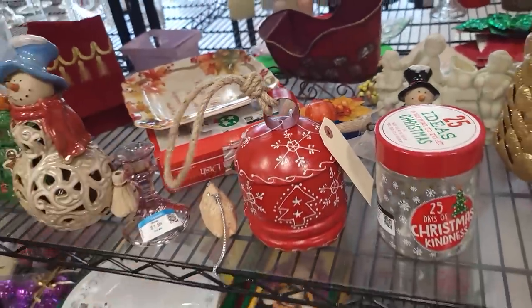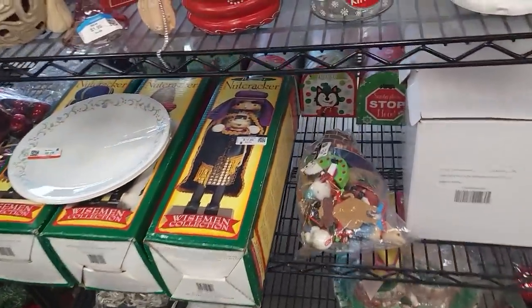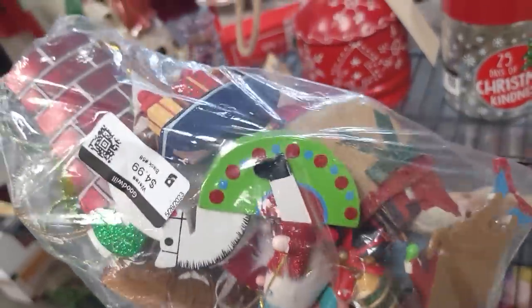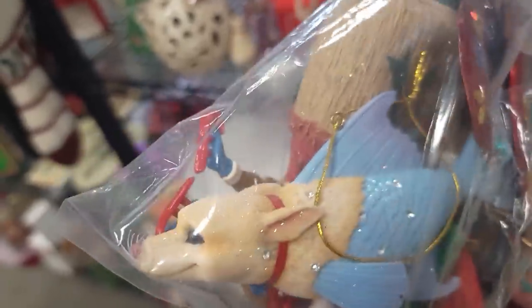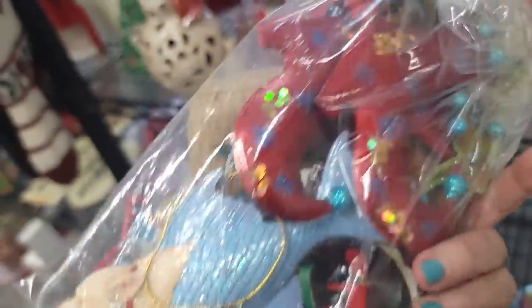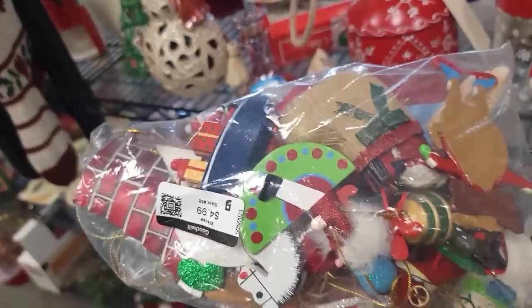I don't think it's that great. I mean, as far as resale value, it's great. I just don't think it's resale value great. I've got a whole bag full of ornaments, a lot of wood ornaments. This is the one that caught my attention, this chihuahua fish ornament. That's fun. $4.99 for the whole bag. You know what? I want the chihuahua fish, so let's grab that.